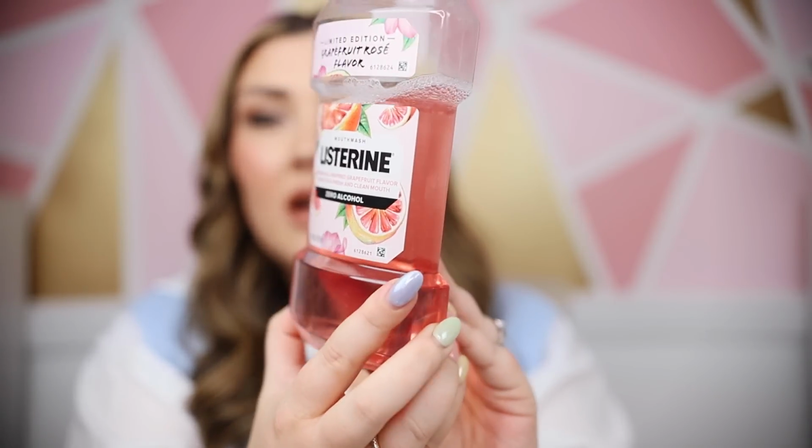And I wanted to mention this because I've been using this every single day lately and I really like it. It is just a Listerine mouthwash, but it's in a grapefruit rosé flavor, which is super interesting. And I'll be honest, the only reason why I got this is because it was pink and I thought it was cute, but the flavor is not bad at all. I actually really like the way it tastes. Of course, it is very strong as any mouthwash would be, but it does taste like grapefruit. It just kind of tastes citrusy, and the cute pink color doesn't hurt.